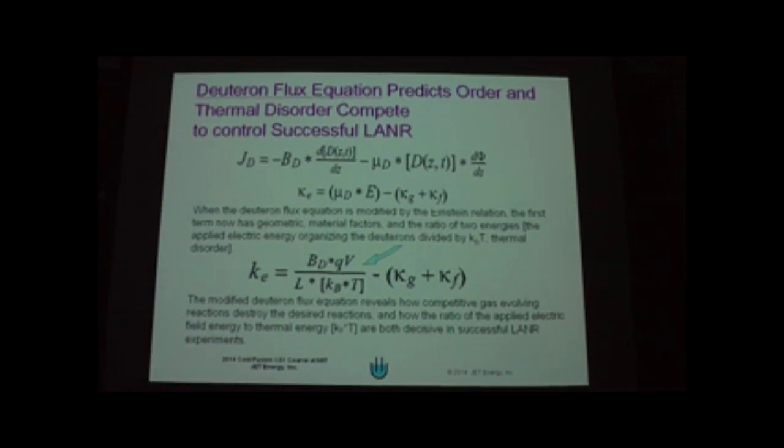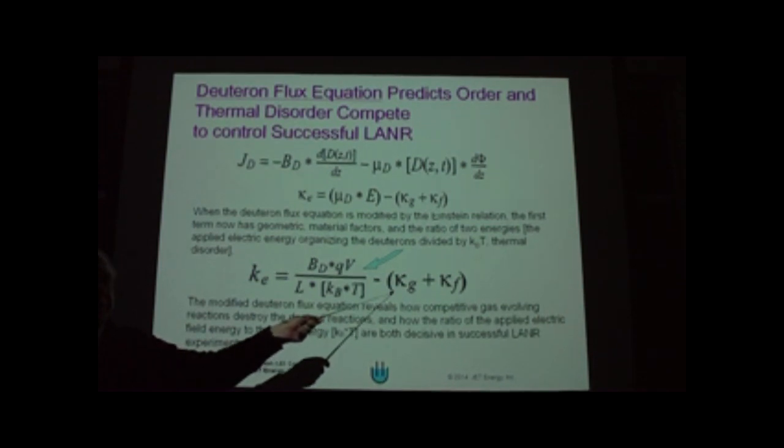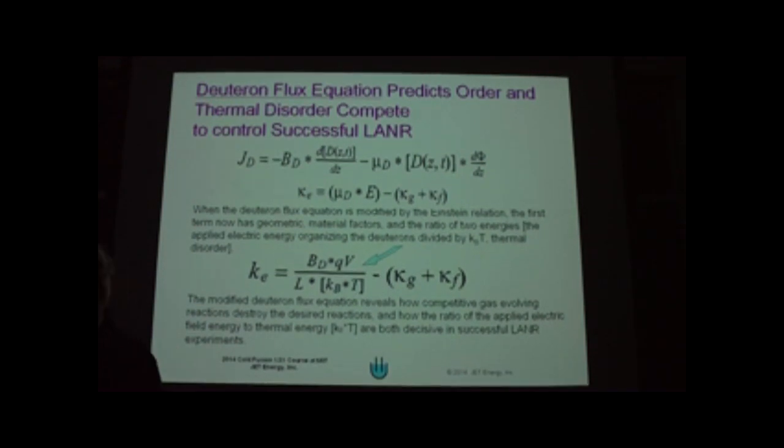It's a zero-sum game. The reason I think people have missed cold fusion is it's not cold fusion. It's not fusion by electrolysis, but it's one minus electrolysis. If you see electrolysis, you are wrecking your system.